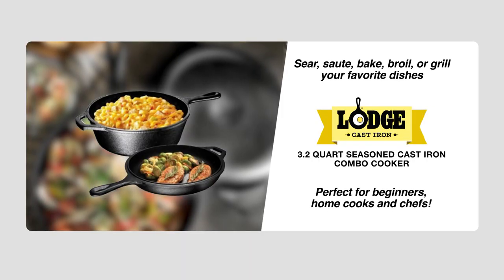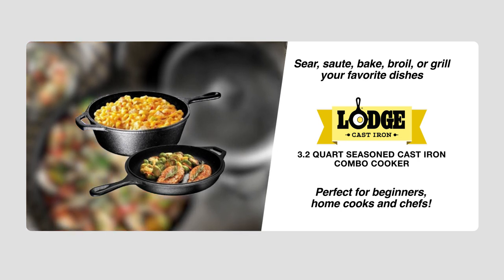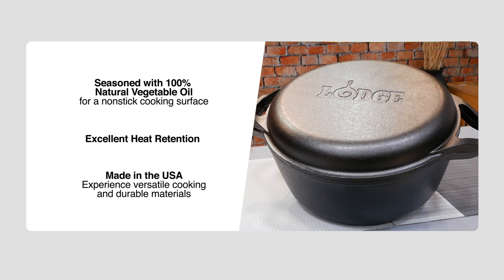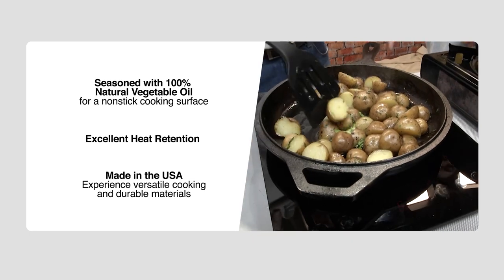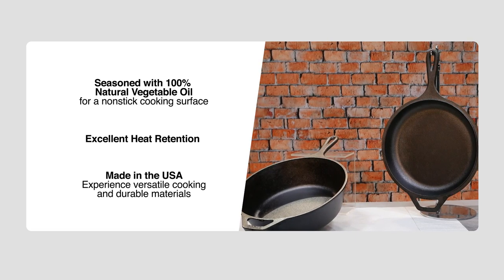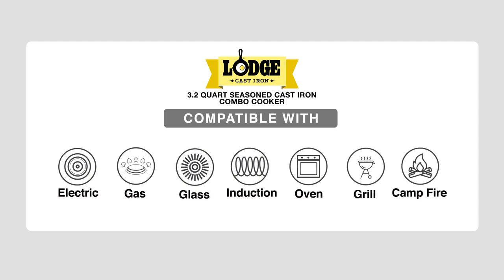Sear, saute, bake, broil, or grill your favorite dishes with a Lodge 3.2-quart seasoned cast iron combo cooker. Perfect for beginners, home cooks, and chefs. This is seasoned with 100% natural vegetable oil for a non-stick cooking surface. It actually has excellent heat retention and is made in the USA. Now you can experience versatile cooking and durable materials. It is compatible with the following cooktops: electric, gas, glass, induction, oven, grill, and campfire.